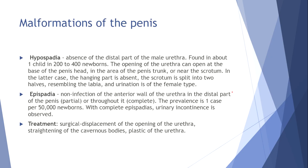Malformation of the penis. Hypospadia, absence of the distal part of the male urethra. The opening of the urethra can open at the base of the penis head, in the rear of the penis trunk, or near the scrotum. In the latter case, the hanging part is absent. The scrotum is split into two halves, resembling the labia, and urination is of the female type.